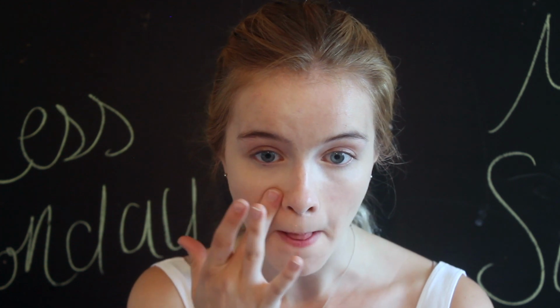Blend this with my finger, just using the warmth of my skin to melt it onto my face. And make sure not to just put it on the bags or it's going to look a little funny in certain lights. You need to bring that down into a triangle.